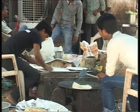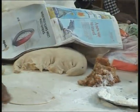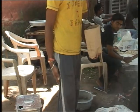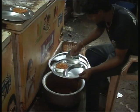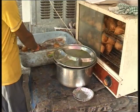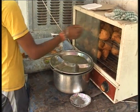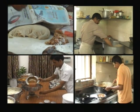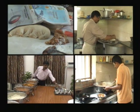Food may get contaminated at any stage of the food chain, may it be preparation, handling, serving, or storage of food. Let us learn about the different hygienic practices to be adopted in order to prepare and serve safe and hygienic food.